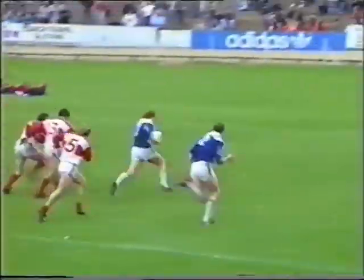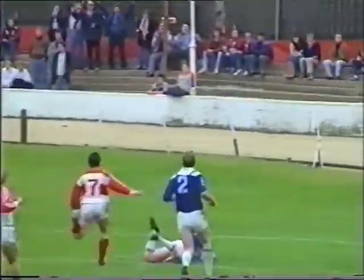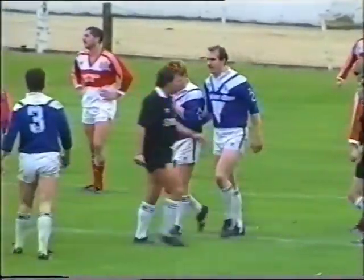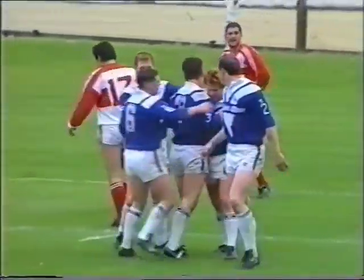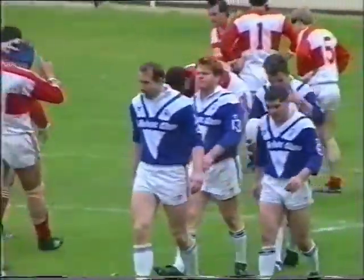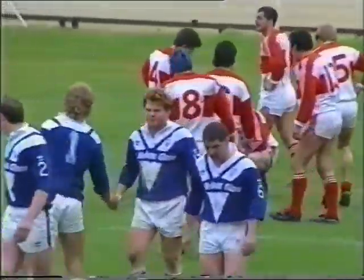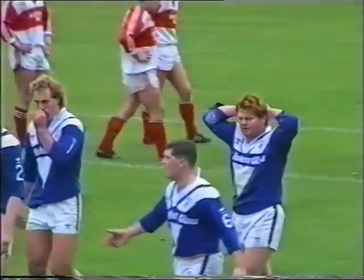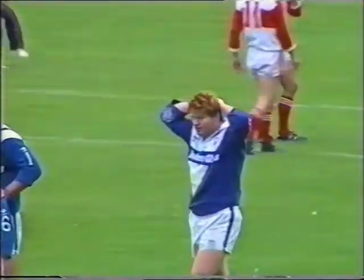Strong run from Barton, heading for the line, he's going to score! Barton did at the corner here, brilliant try from Barton. When he took it, there was nothing on. He saw the gap, he scooted through the gap, showed his pace, tremendous pace from Barton. And he touches down, 10 yards in from this right-hand touchline. His debut try for the Saints on his debut game.